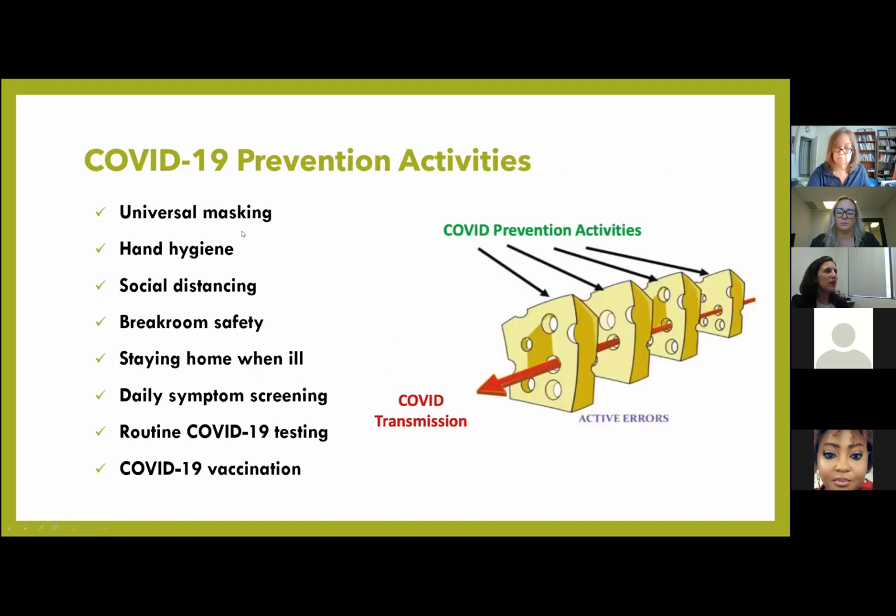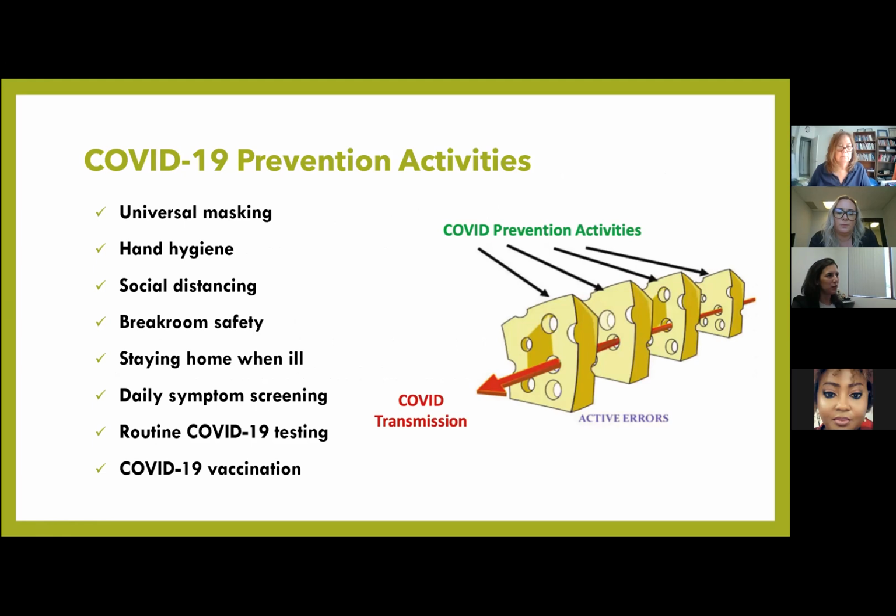So there's a number of infection prevention activities that we're all familiar with now over the last year: masking, hand hygiene, staying distanced, screening, all of these different things. And I like to show this picture because we think it's important to layer up as many prevention strategies as possible, because anyone can have a loophole or a failure. It's not always done 100% correctly. So because of that, you need to have as many tools in your arsenal to promote safety and ultimately to prevent the spread of this really contagious virus.